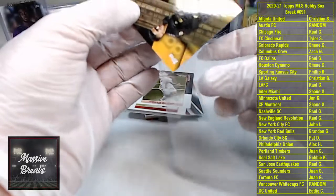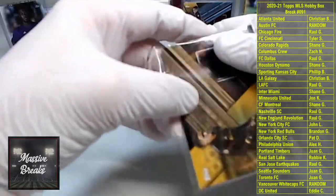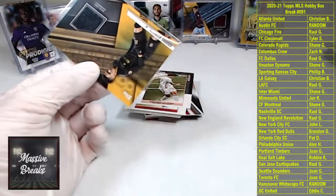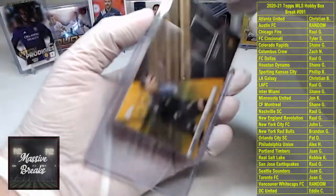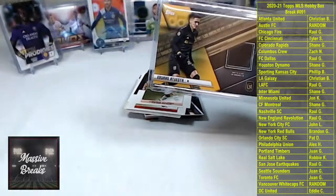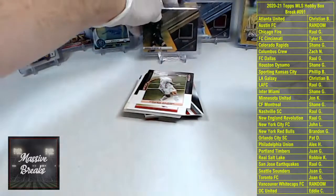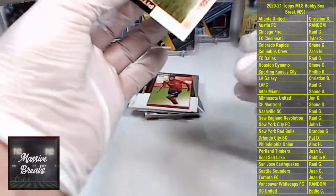Got the black jersey with the gold card. Atuesta gold. Relic. And right behind that, Caden Clark, rookie, Pitch Prodigies.